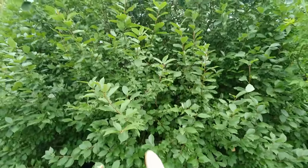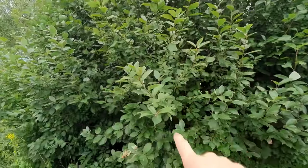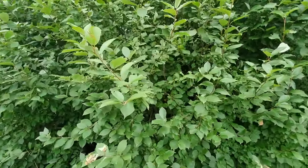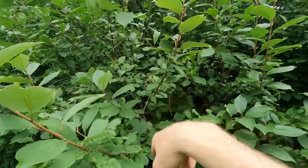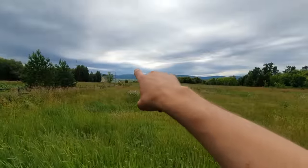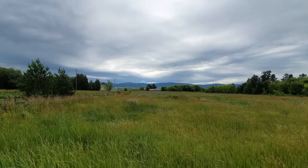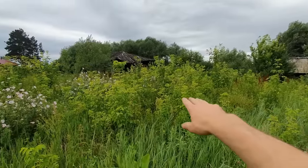So this is like a blackcurrant bush. It's massive. And you can see some of the old ones, they're all shriveled. And it needs a good prune. It's right on the boundary though, so I don't know whose it is. Mountains. Very nice. And this is my next job here.